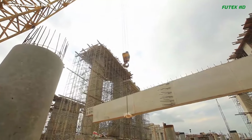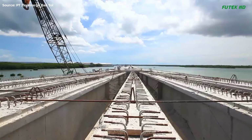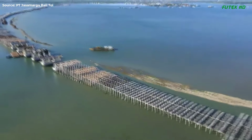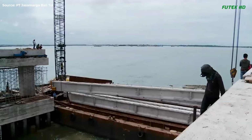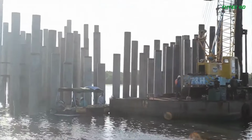With the existing bypass Ngurah Rai being the sole route connecting northern and southern Bali, traffic congestion was a growing problem, exacerbated by the increasing number of tourists visiting the island annually. The decision to build an elevated toll road over the sea was made to provide a swift and efficient alternative route, ensuring seamless travel across Bali's key areas.